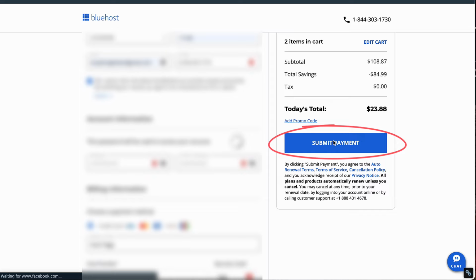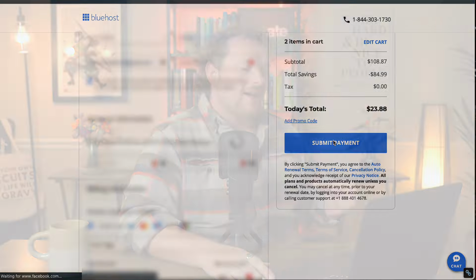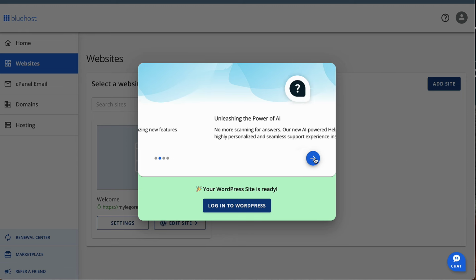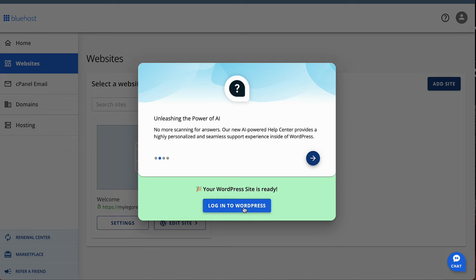When you do, it's going to process, and then it's going to start downloading WordPress and getting your website activated automatically. In this process, you'll eventually see a pop-up that says your new WordPress site is installing. Bluehost and WordPress are partnered so that as soon as you finish buying your hosting and domain, WordPress automatically begins installing. Once you go through that process, you can hit log in to WordPress, and it's going to bring you to your new website that you just finished purchasing.